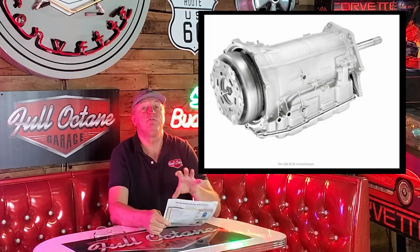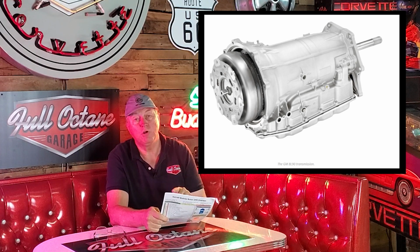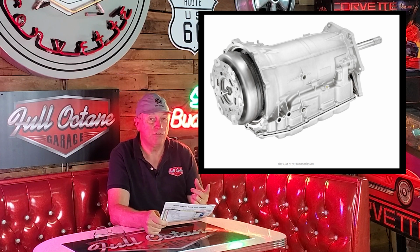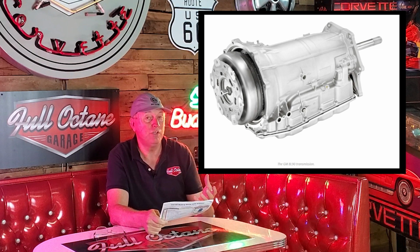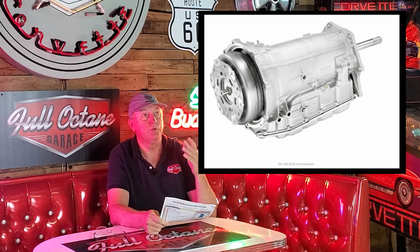If you're having these symptoms with your 8-speed transmission in your Chevrolet or GMC trucks, it's probably the same transmission that's in your Corvettes and other GMC 8-speeds. This is the 8-speed transmission from like 2016 to 2018, I think. I think in 2019, they went to the 10-speed transmissions. So if you have a 2019, this is probably not going to affect you.